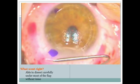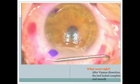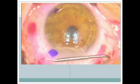So what went right? I was able to dissect carefully under most of the flap without issue. What went wrong? I still had a little bit of an incomplete flap for about 1 clock hour. And what went right? I could take the Vannas scissors and dissect that last part. The bed looks great, and I could get a good outcome.